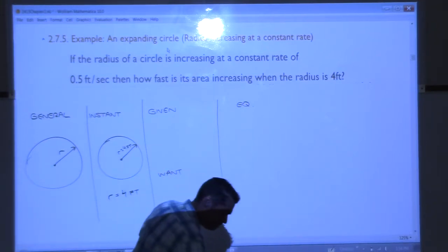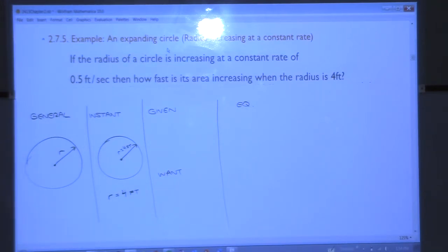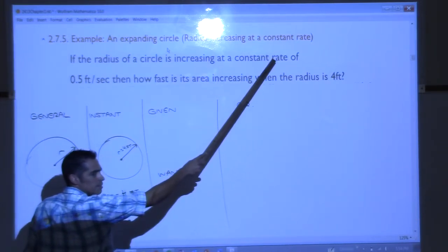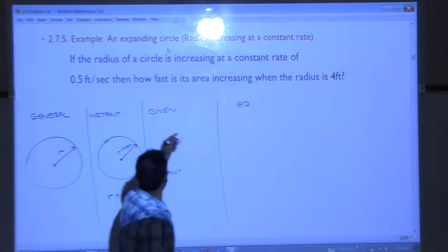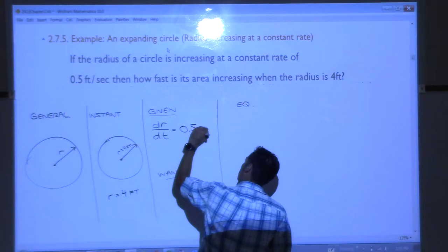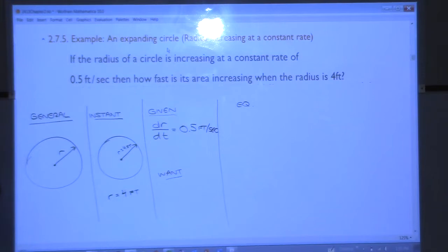Okay, Marissa, what are we given in this problem? The rate at which the radius is changing. Does everyone see that? If the radius of a circle is increasing at a constant rate, that's a derivative, a rate of change, right? So what do you want me to write here for given? dr/dt equals 0.5 feet per second. Everyone okay with that?